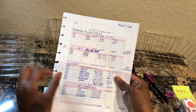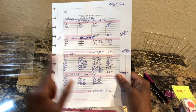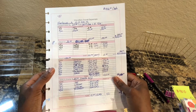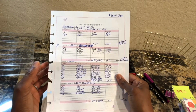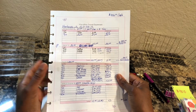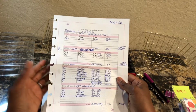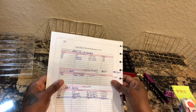And drinks. My husband loves his drinks, so for some reason I budgeted only $25 for drinks, and whatever drink he bought from the ABC store ended up costing us $29.67. I just rounded up to $30, so we ended up going over budget by $5, but that's okay because we had money remaining in other areas.